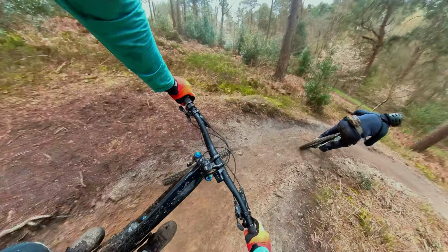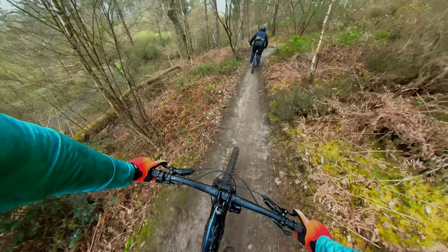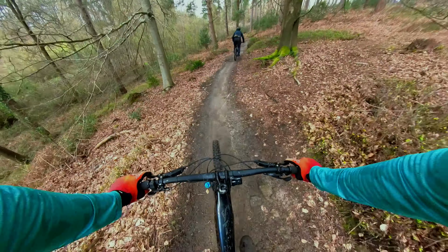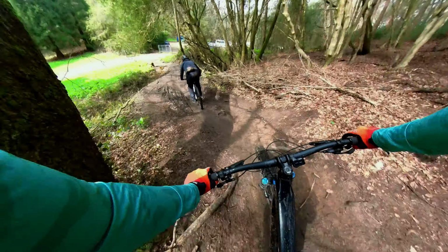Yep. Oh, nice. I feel I'm leaning more. Yeah, it's definitely the e-bikes. It's because you've got the weight. You can lean more and it grips. It's really nice, helping around those tight corners. No, it's not as bad.